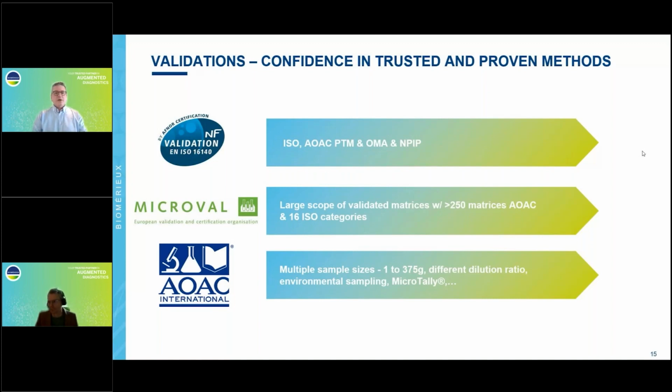So globally, we also target multiple sample sizes from 1 to 375 grams, really to streamline and optimize the analytical process and to provide added value and save time and cost to the final users. Also, we are working on different innovative approaches, working on different dilution ratios, and as well for meat processors using microtally at North American level.